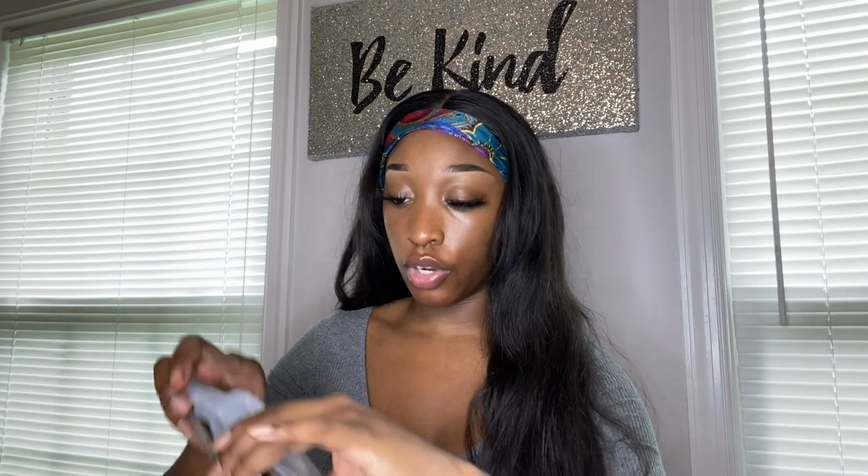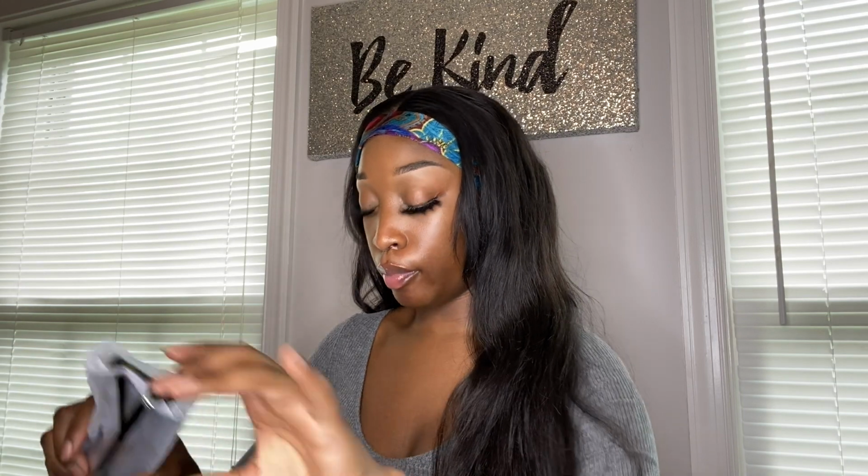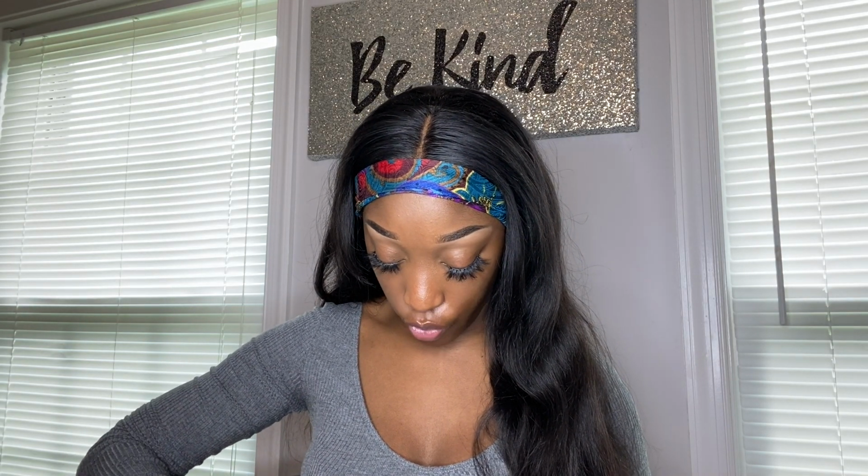So I'm going to put this back into the baggie, and then I'll be able to put this inside of one of the other little baggies, and then a bubble mailer, because I want to make sure my glasses are really protected when I'm shipping them to my clients. Hold up. And you guys, actually my mom also bought a pair of shades, so I'm going to let this one be hers since I already opened it, because I don't want to be opening up my customer's packaging. So I'm going to let this one be hers.